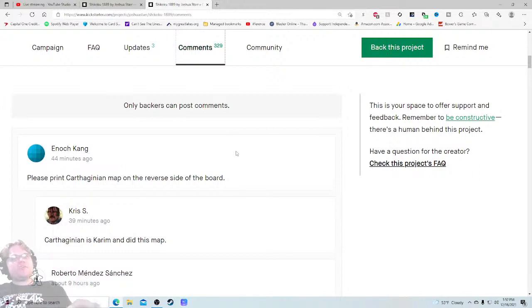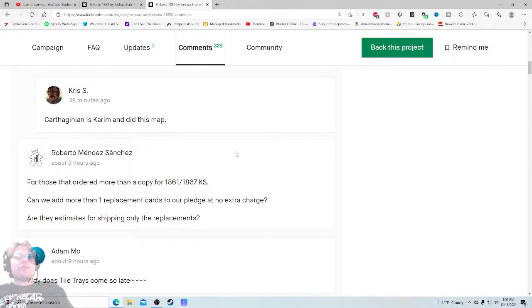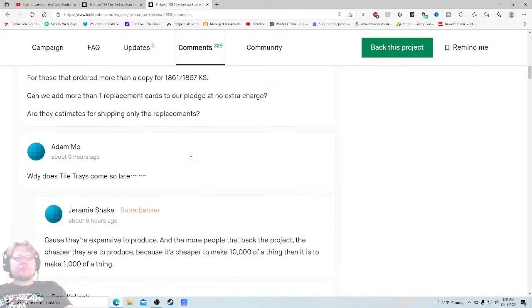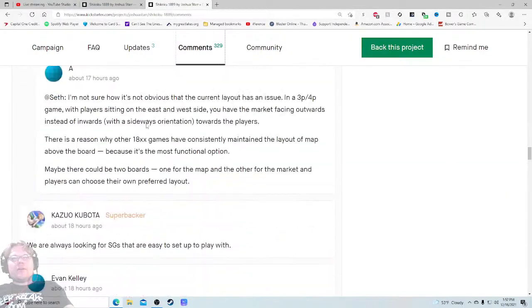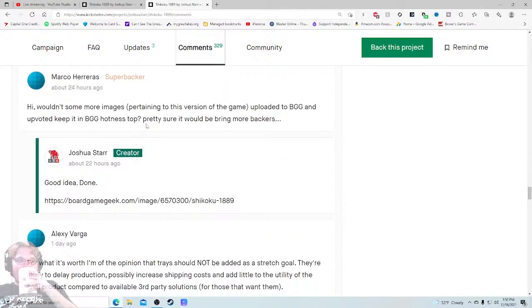Please print Carthaginian map on the reverse side of the board. Oh, that'd be hot. Carthaginian map is Kareem and did this map. For those that ordered more than a copy for 1861, 1867, can we add one replacement card? Yeah, there should be some stuff in some FAQ here. Where are you? You are not in here, and there's a lot of people.